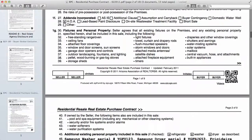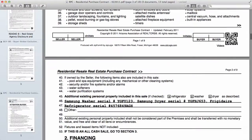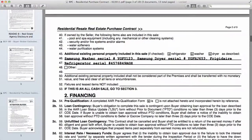So here at the very bottom of the first page, it's fixtures and personal property that all are going to stay with the property. So it's important to read through this if you're a seller, but also a buyer, understand what should stay with the property, and if you're doing your final walkthrough, if it's not there, you need to let them know. Here, on line 45, here are additional things that you want to include. So this is just an example of some things that I would do.